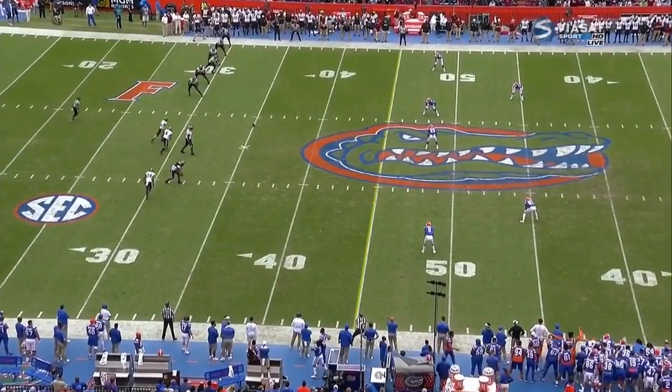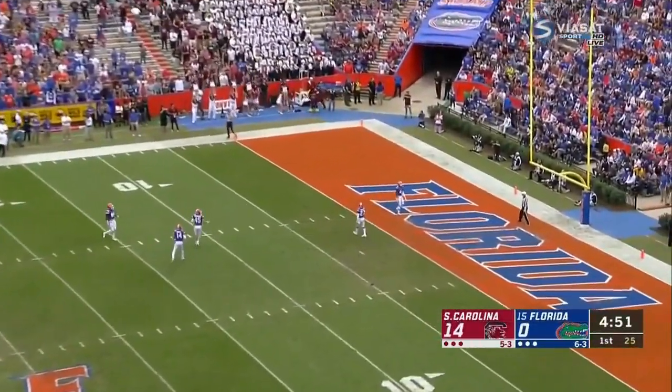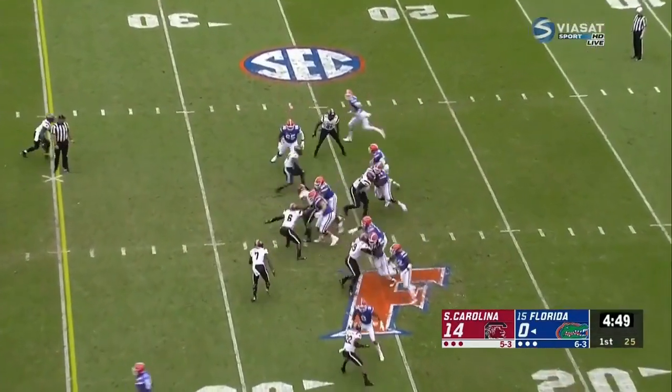I'm anticipating them being able to consistently move the football. Going to be another touchback. Let's go to the studio and check in with Adnan. Use that term loosely, Lugs.